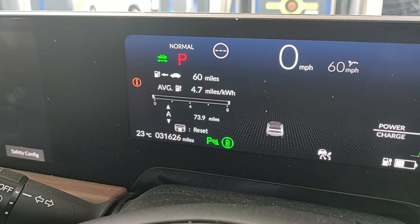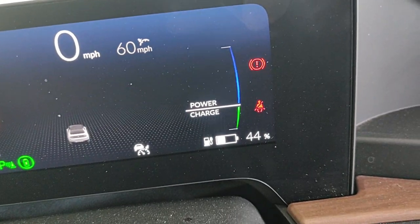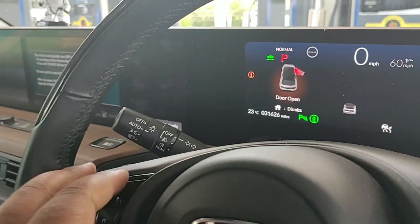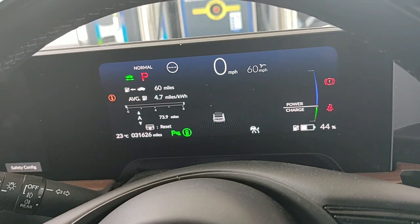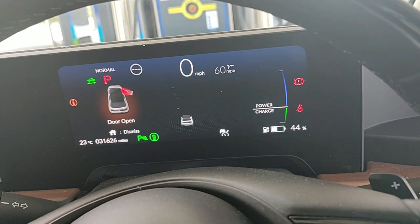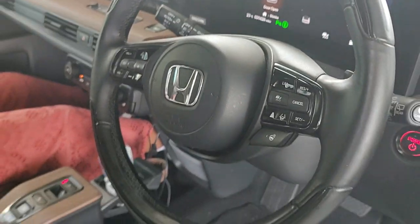Alright people, we've just touched down in Milton Keynes Coachway. Let me show you guys the mileage. So we've done 73.9 miles and we've got 44%, so we've only lost 56% and done 70-something miles. That's crazy. Usually if this was winter, I'd probably have about 25%, maybe. I'll have to check some of my other videos. But that's all good. Let's go and put it on charge now.